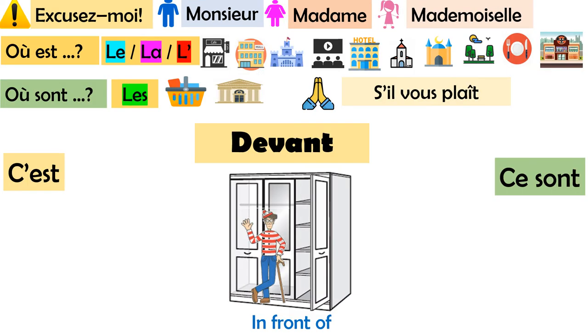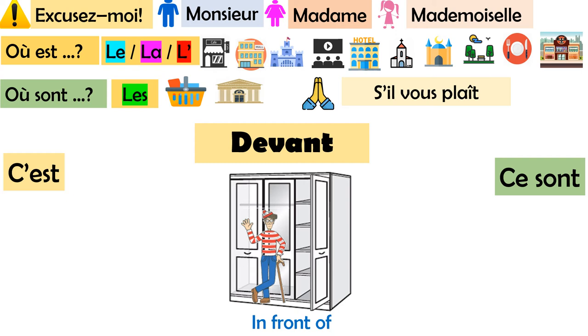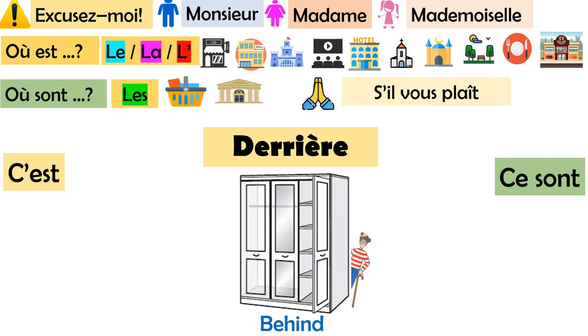Et voilà, donc c'est, ce sont. Devant. Derrière, c'est derrière, ce sont derrière. You can also use this as a word for your bottom. Derrière, devant.